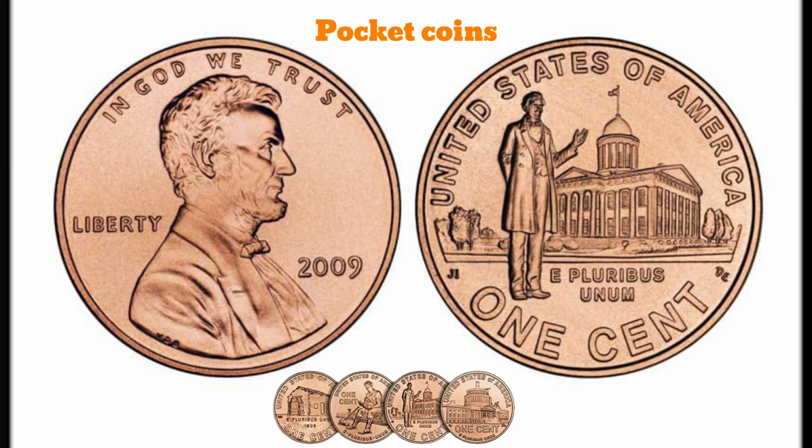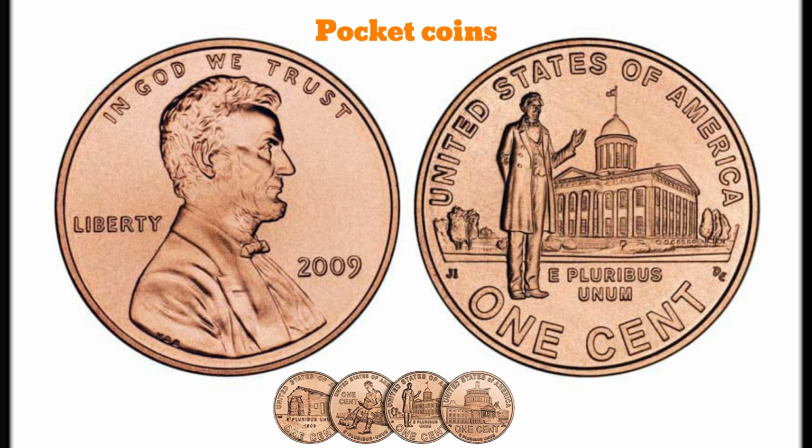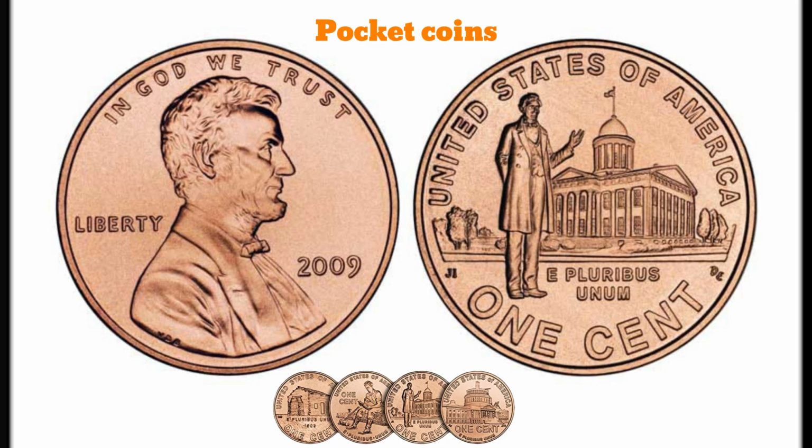Each of the four designs tells a different chapter of Lincoln's life, making them significant not just to coin collectors, but to history enthusiasts as well. The prototypes and test pieces struck during this time are extremely rare and valuable. Think you might have a rare 2009 penny? Here's how you can tell.